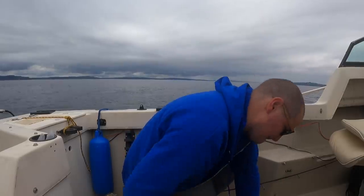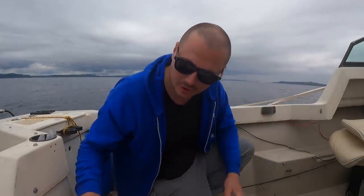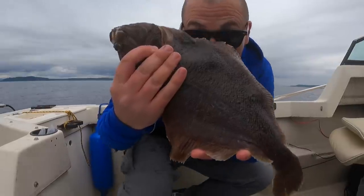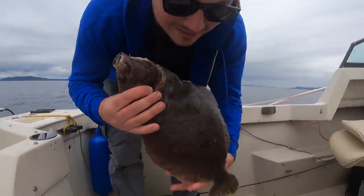Come on. There we go. Give him a few blows just to make sure that way he's no longer suffering. 2.12 pounds. That's a slab, man. We got meat. We got something to eat already.